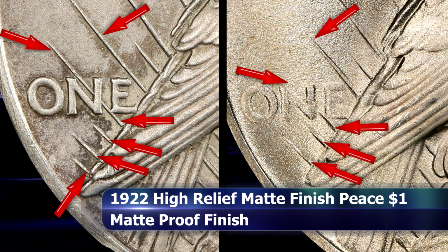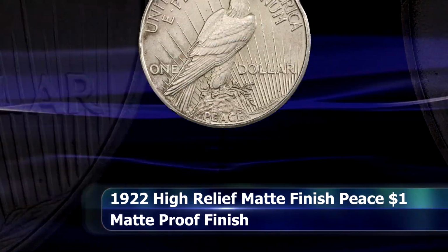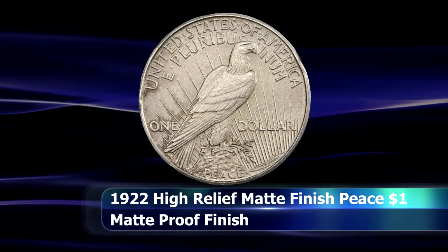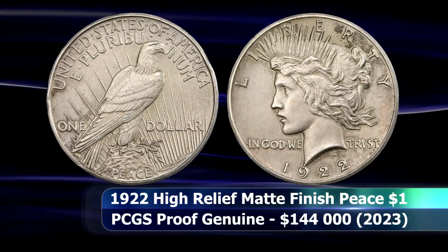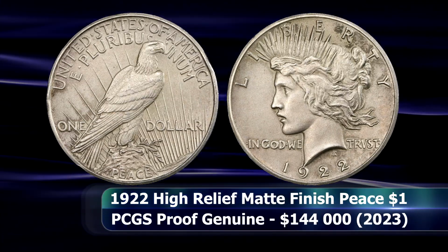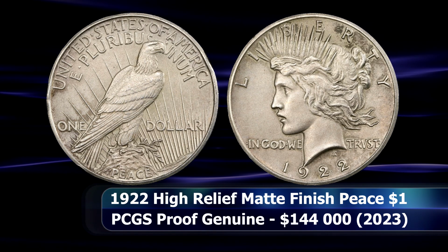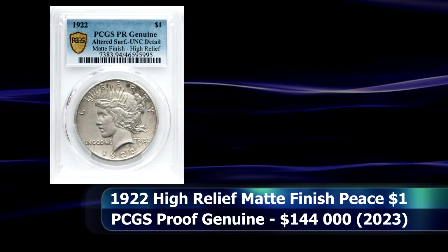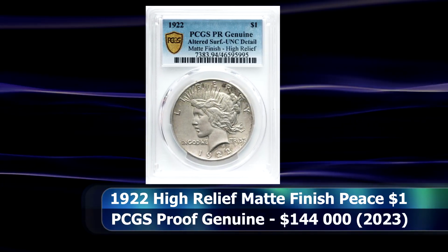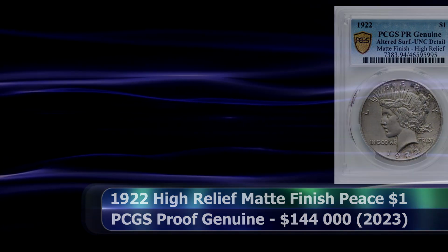It seems they were still trying to fine-tune the design of the coin for mass production, but this is not strictly classified as a patent coin either. Sadly, the coin was not adequately preserved, and PCGS authenticated the coin, but with a details grade of uncirculated. While at auction, it did see a closing price of $144,000.